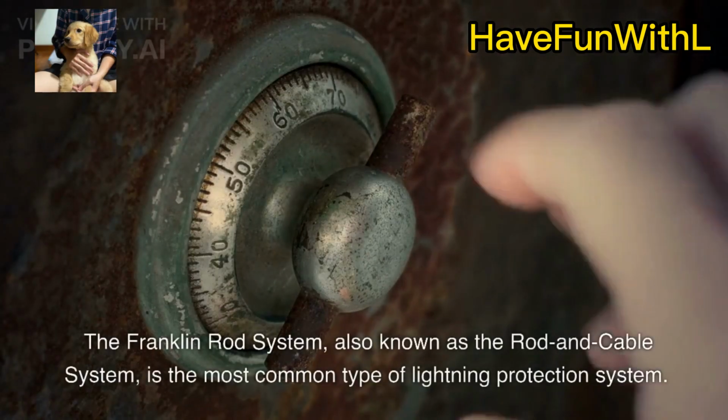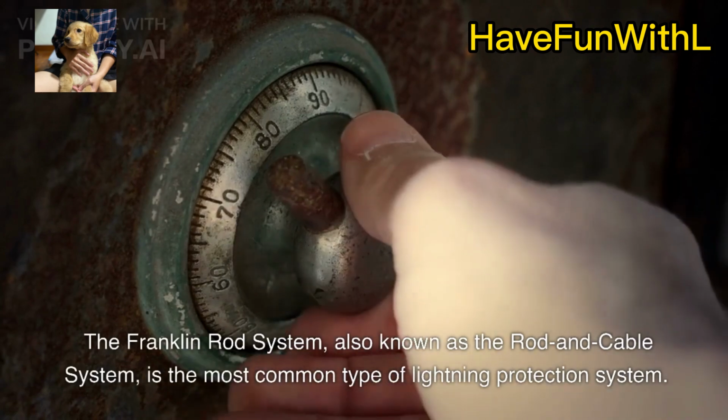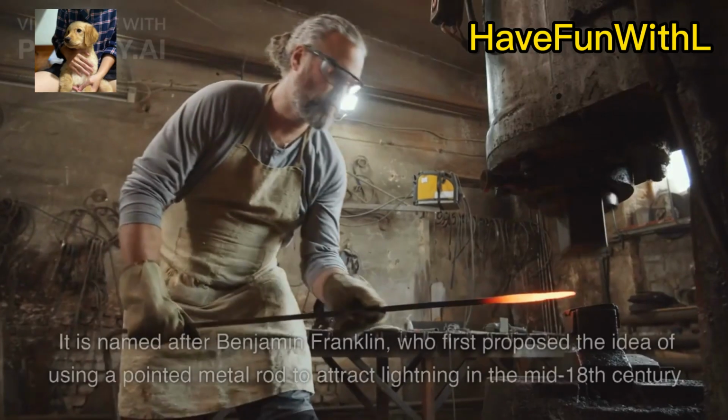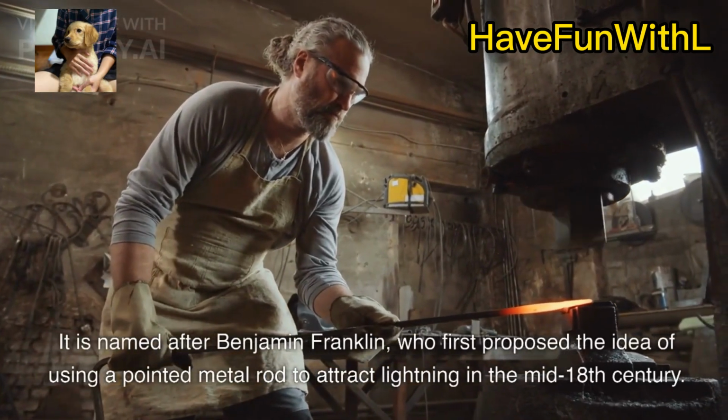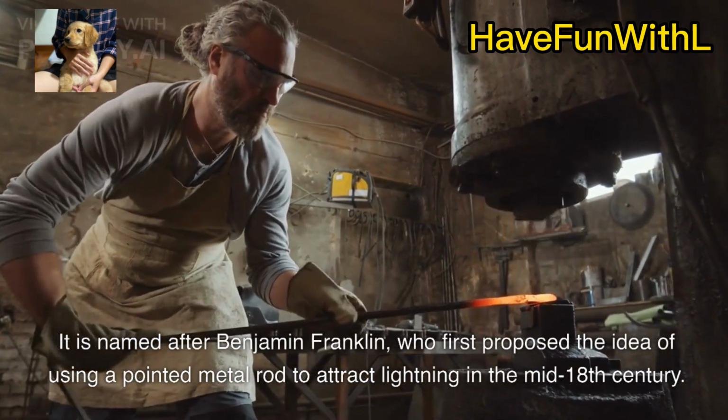The Franklin rod system, also known as the rod and cable system, is the most common type of lightning protection system. It is named after Benjamin Franklin, who first proposed the idea of using a pointed metal rod to attract lightning in the mid-18th century.